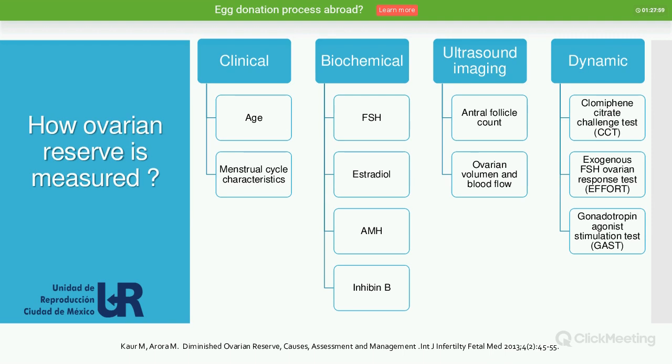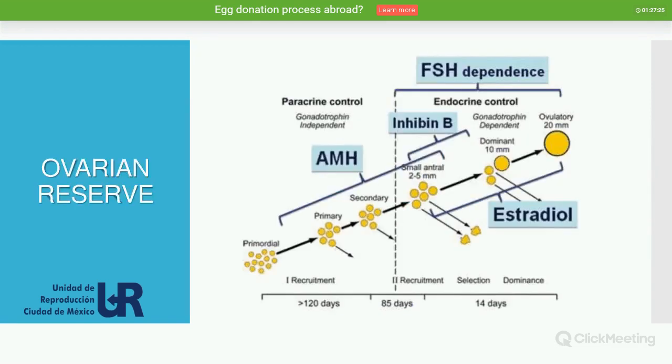For example, clinical, we have the age and menstrual cycle characteristics, but they are not precise. Biochemical, we have the FSH, the estradiol, the AMH, and the inhibin B. By ultrasound imaging, we have the antral follicle count and the ovarian volume and blood flow. And by dynamic, I mean the clomiphene citrate challenge test, the exogenous FSH ovarian response test, and the gonadotrophin agonist stimulation test. Because no single assessment of ovarian reserve has 100% sensitivity and specificity, tests often are combined in an attempt to improve the prediction of poor outcomes.